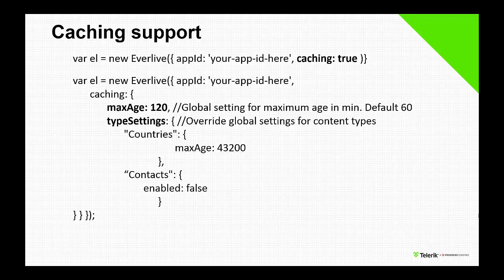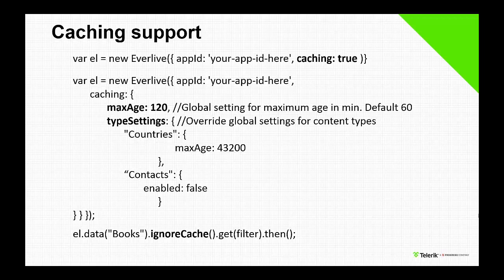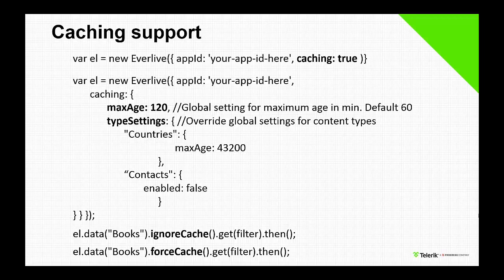And for some critical content types that you want to retrieve from the server, you don't want to have any kind of caching enabled because it is really important for you to have this data as fresh as possible. Of course, for some cases, you might need to make sure that there is no cache, so you can easily use the ignore cache method to ignore that. Also, you can actually force the cache. So let's say that the expiration time for a specific data type has expired, and you know that if you retrieve this collection, it's going to be retrieved from the server, but for some reason, you can force the cache and get whatever is available locally.